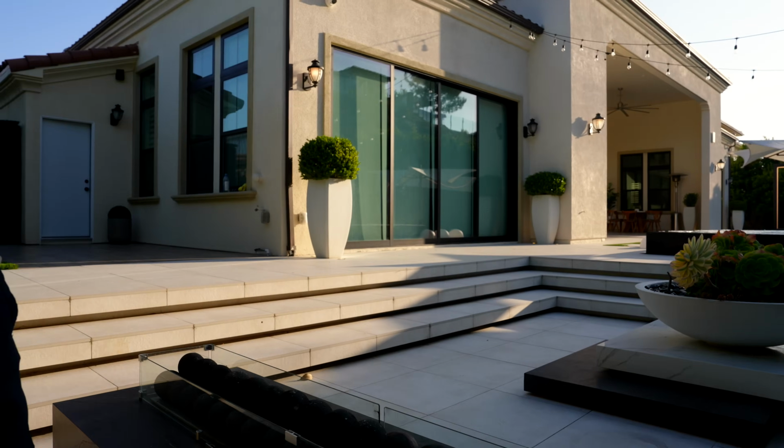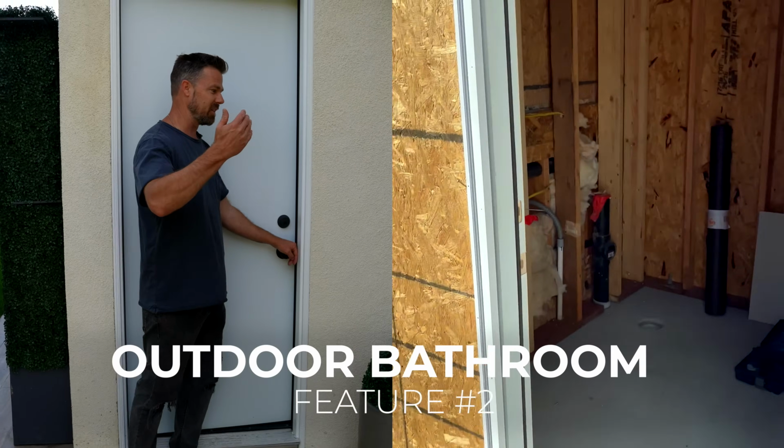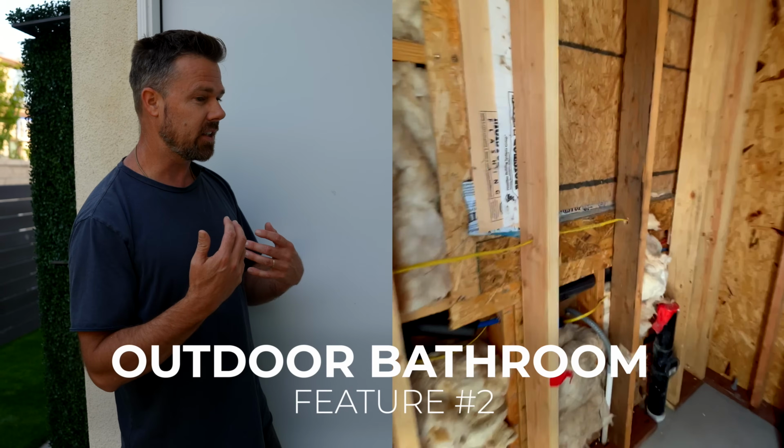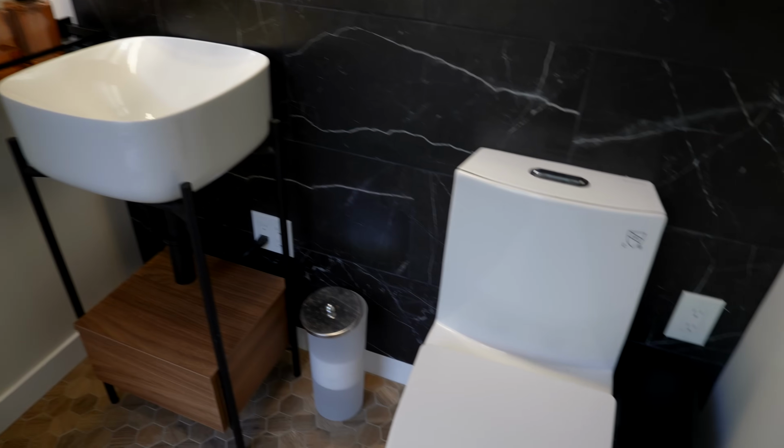So, in fact, you know what? This area over here, I forgot to point it out. That's a bonus feature. Let me show you that. So in the before footage, you can see this is literally the house continued on. Then the contractor added studs or framed this out. And now it's a beautiful bathroom, simple, practical.